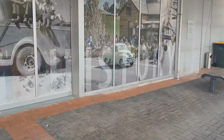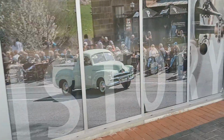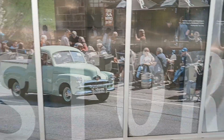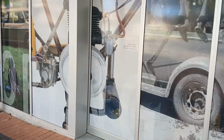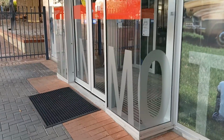Some photos out the front telling you the Bay to Birdwood rally was officially opened in 1998. So history, should be some motorbikes and some cars. Let's go inside and see what we can see.